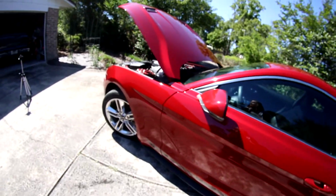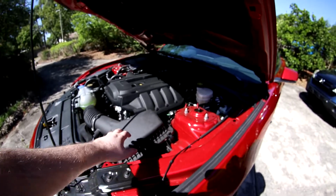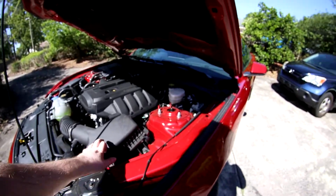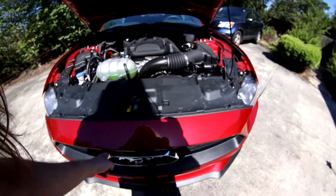So now I know that I don't use my lavalier. There's the cold air intake. People recommend not replacing it on the Ecoboost. The Ecoboost is just fine with that one. It's actually probably better. Now I'm going to close up the hood.